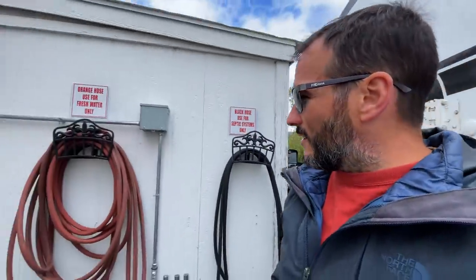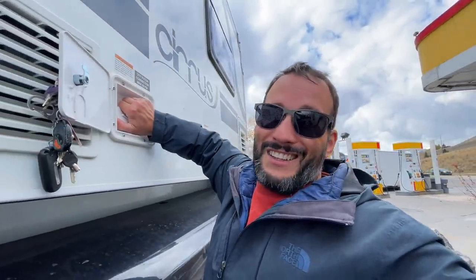Sounds like fun. Yeah. All right, so we just found out that they have water here too. So I'm pretty opportunistic with water, like I've said in previous videos. So we only need maybe 10 gallons, 5 gallons. Might as well grab it while we can.